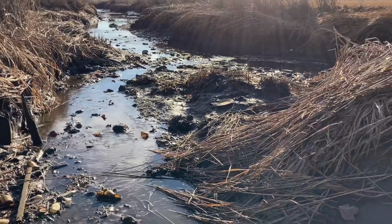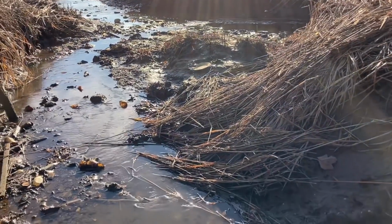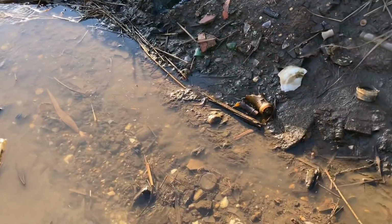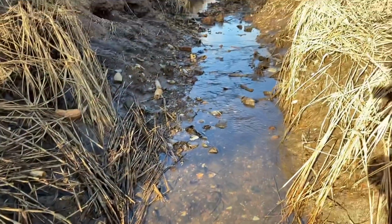We're so low here that the wind kind of cuts down, so it's again my little hidden sanctuary. I just love it here. I just absolutely love it here.